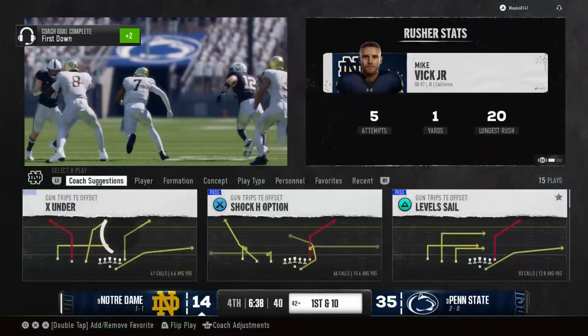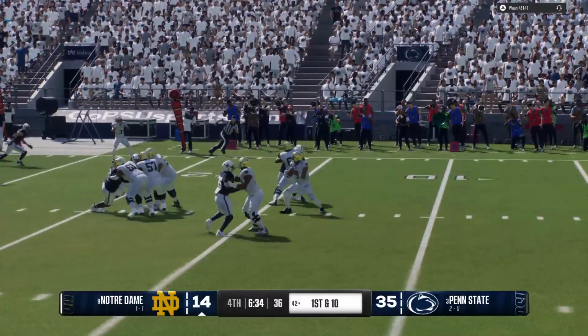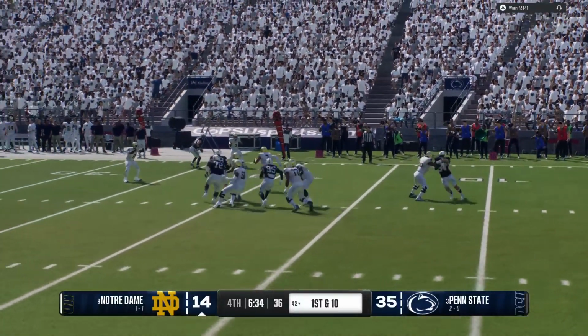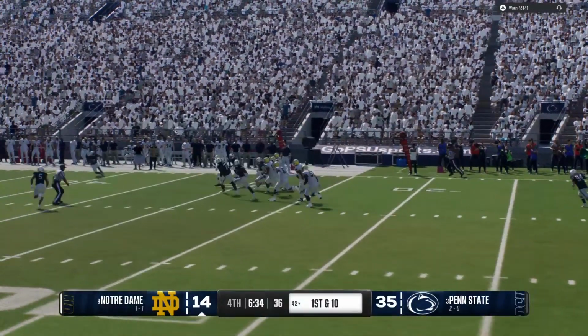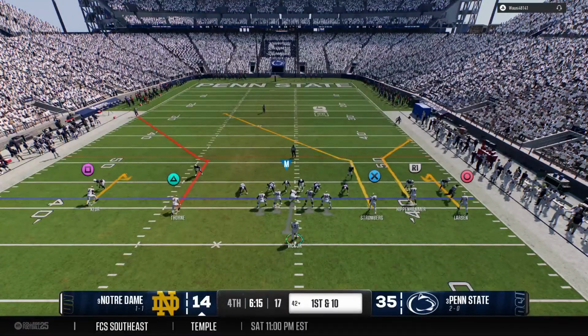They finally get him down, but that is a huge play. Quarterback doing it with his legs. Boy, this guy can do it all. We know what he can do with his arm, but when things aren't there, he does a good job of pulling it down, knowing where the first down marker is, picking up the first down.